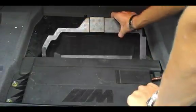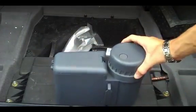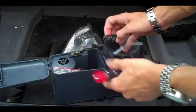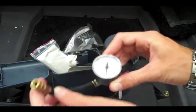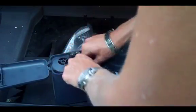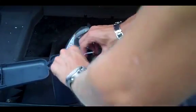Move this piece of styrofoam, and there's an air compressor in here for your tires. This only comes on the M. Open this up, there's a power switch. Plug this into your power supply on the car. Then there is your pressure gauge, and the thing you put on the tire of the car to pump it up. Comes with some instructions on how to use it. And it's got a really long cable on it, which is nice, so you could plug this into your car and reach all 4 tires.